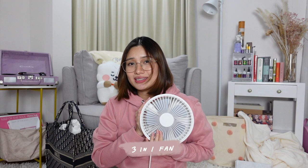Next item is this fan. Huwag niyong mamaliitin to, guys. I actually bought this one 2020 pa last year, and a lot of my family members actually bought this product as well.